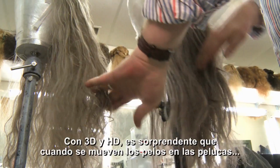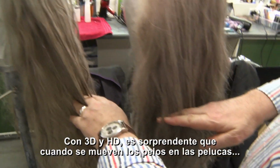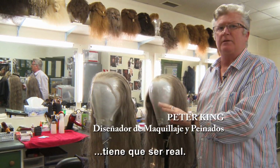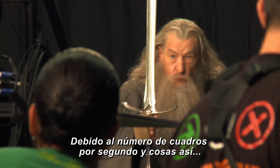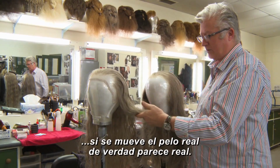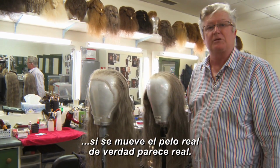Fingers crossed. With the 3D HD stuff, it is amazing how when people's hair moves around on the wigs, it has to actually be the real thing. It has to be real hair. And you find, because of the number of frames a second you're using, if you've got real hair moving around, it just looks real.